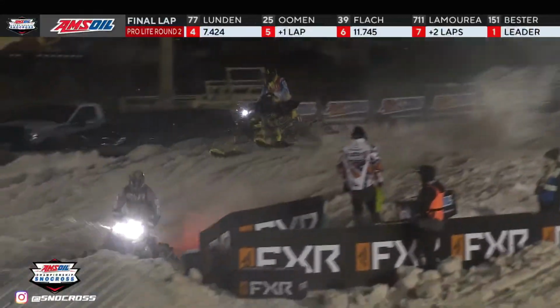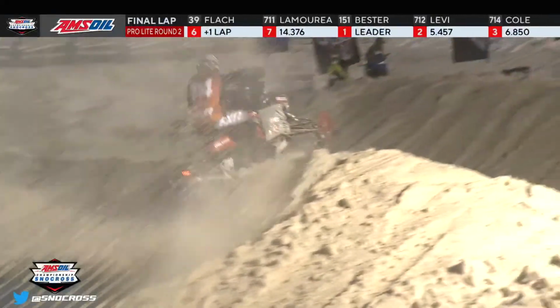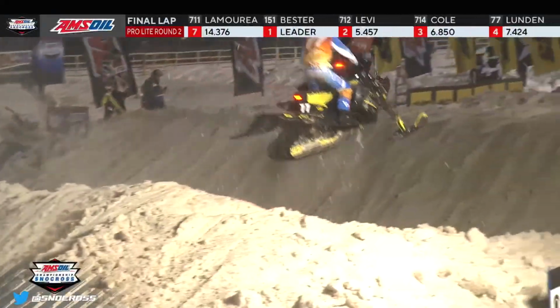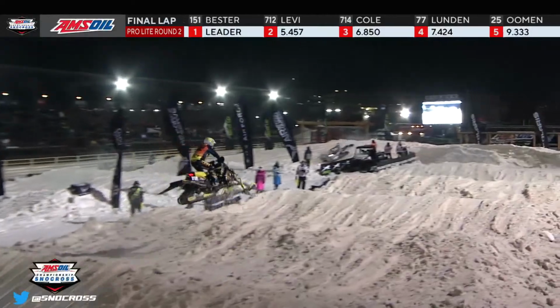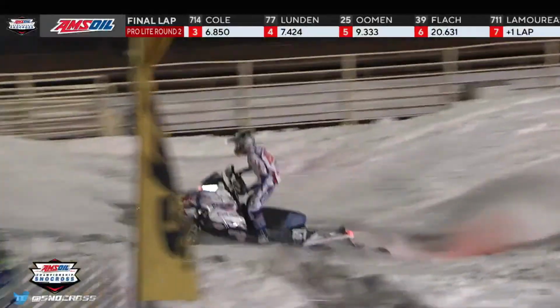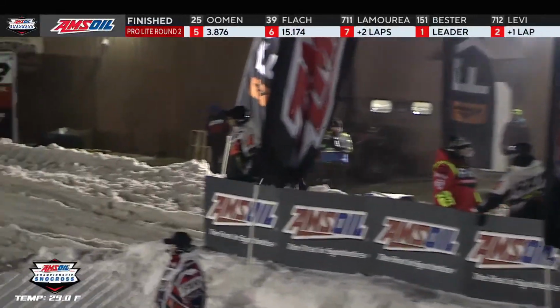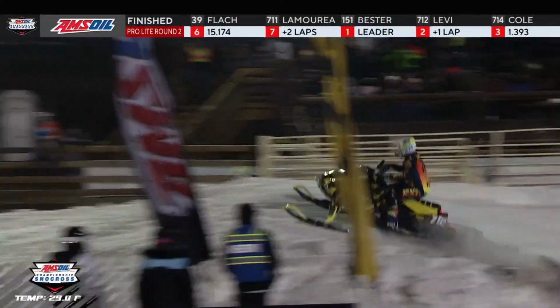We're on the final lap as your race leader Riley Bester makes his way around. This one might be all him. Now Riley way out in front. He has made his way down through the Arctic Cat and Polaris corners. He is to the Amsoil finish line. So we'll wrap up round 2 Pro Light qualifying with Bester getting the win.